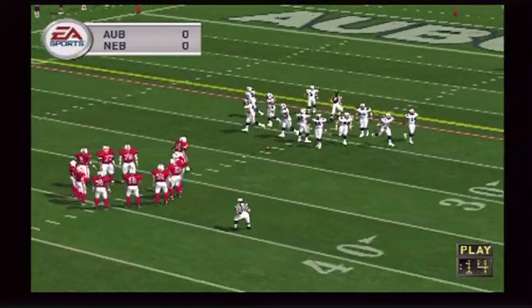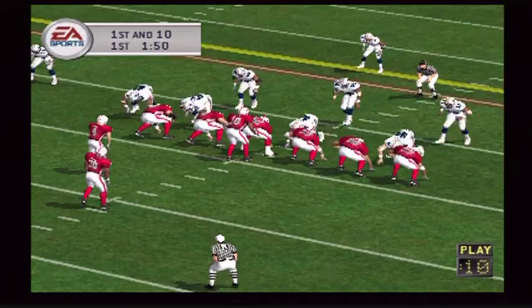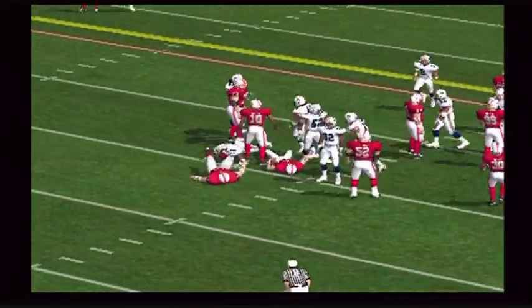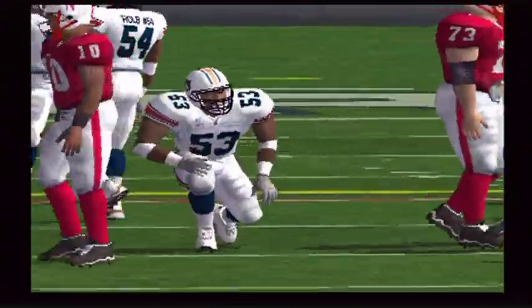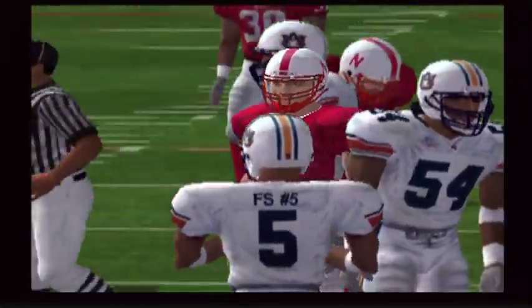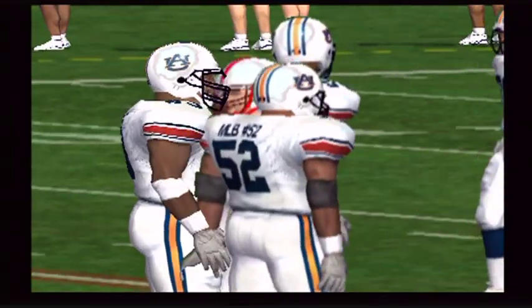First and 10. This is the seventh play of this drive. Defense lines up. 8 men in the box. And they got him for a loss. This is a great example of how to defend the run. Here the fullback has nowhere, and I mean nowhere, to run. Yeah, nice job by these guys. They can be very sound defensively.